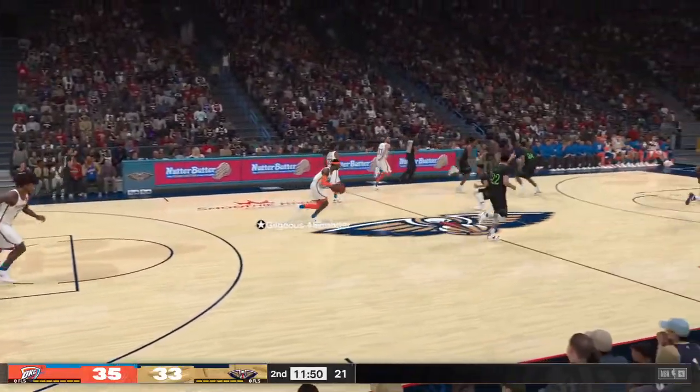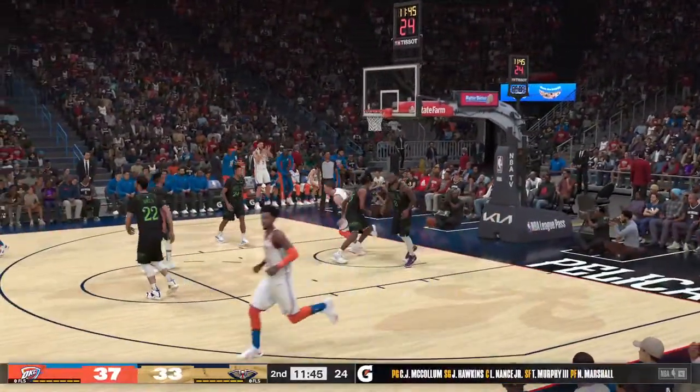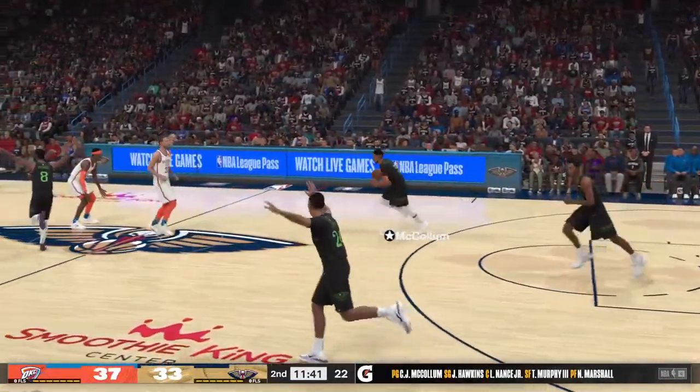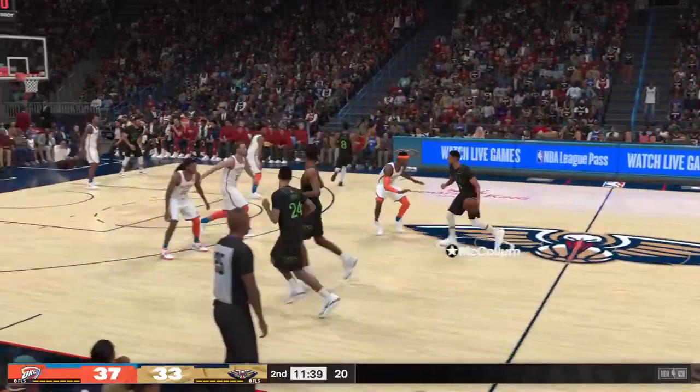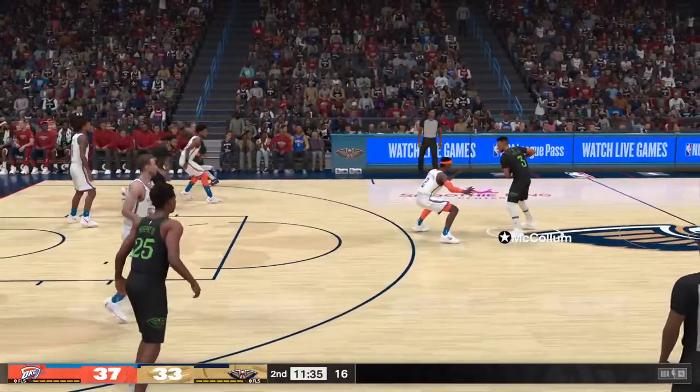Larry Nance is out there with Naji Marshall. Then there's Trey Murphy. Then there's C.J. McCollum. And it's Hawkins in at the two-guard spot. So that's the group out there for New Orleans. Well, pretty pass from Shai Gilgeous-Alexander. This guy can score it, but make sure you're lifting up the guys around you.